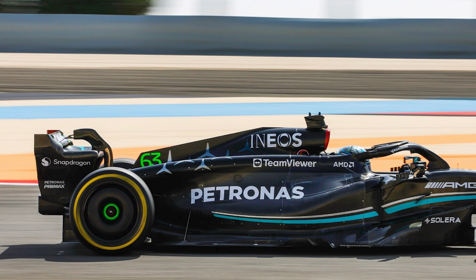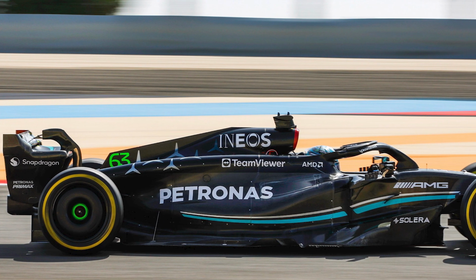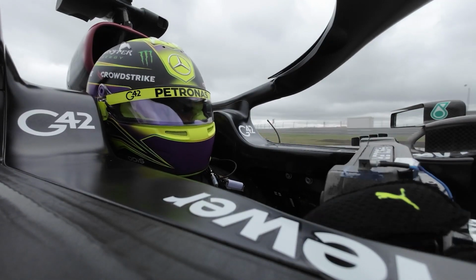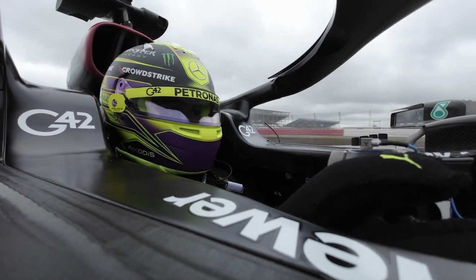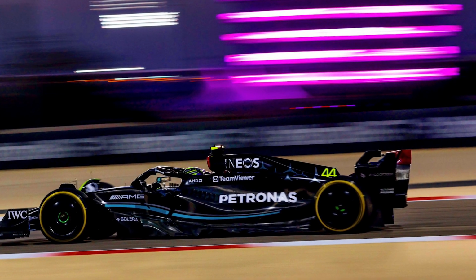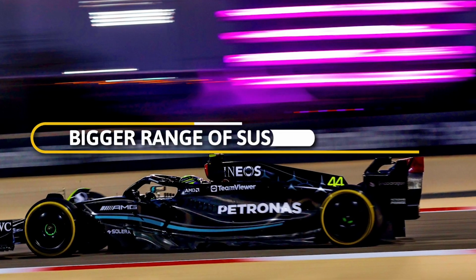So there has been no switch to the more classic Red Bull bodywork geometry, which most teams are now following, nor to the Ferraris. Instead, Mercedes is sticking to their guns with their unique approach to ground effect regulations. But that doesn't mean they're resting on their laurels. They've made significant mechanical changes, including a completely new rear suspension designed to give the car a bigger range of suspension travel.